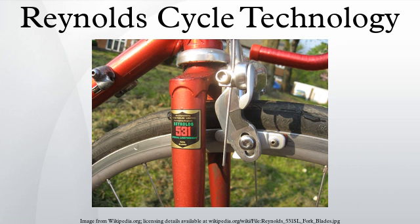453, iron/manganese titanium alloy. Reynolds produced only the three main tubes in this alloy and they were single-butted. 500, a chromium molybdenum steel, seamed, plain-gauge tube set of three main triangle tubes. 500 ATB, mountain, all-terrain, off-road. 500 Magnum, same use as ATB.